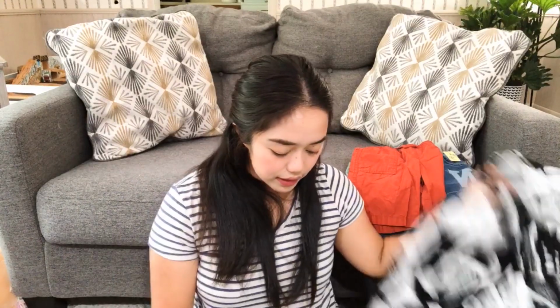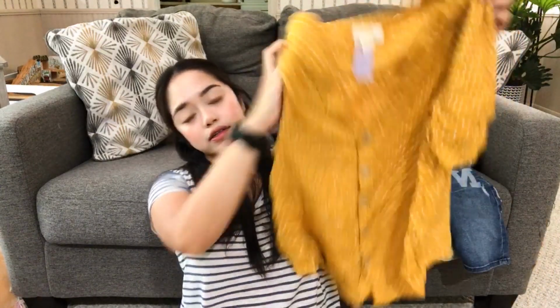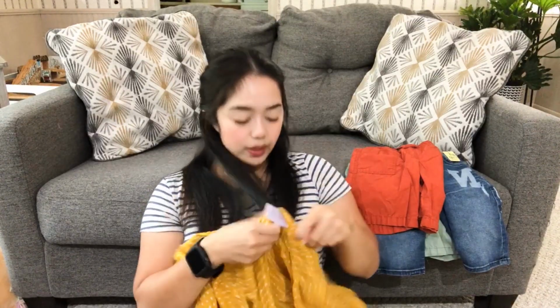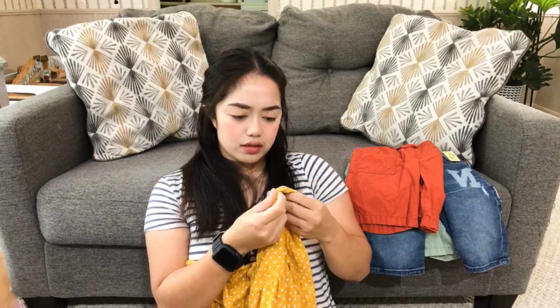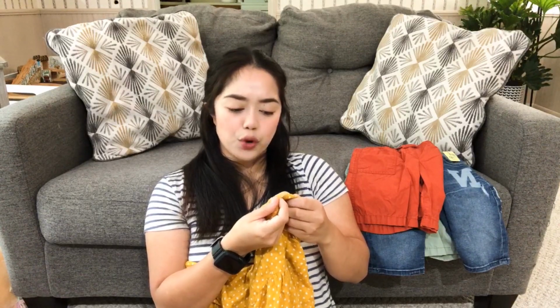And then I got a shirt too, a loose shirt. This is a vintage look. I like it, it's loose. And then the last that I got is this yellow polka dot. It's just simple and loose, and it's V-neck with buttons here. Wait, let me check the brand. It's from Anthropologie. I don't know if you know that brand. So that's all the shorts and blouse that I got.